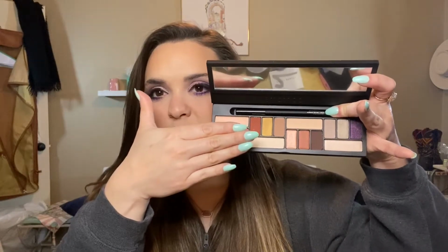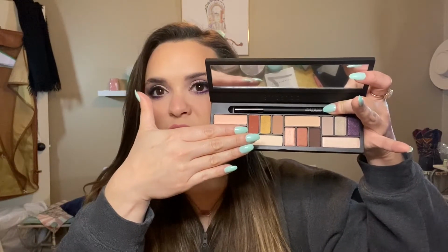So the packaging is really cool. I think this is really neat that you get, like, this little eyeliner right here. So it looks interesting, it looks fun until you take away these three shades. So if I cover that up, now it's like the most neutral palette ever. So I just don't really need it. So this I'm saving for a future giveaway, so it's going back in the box.